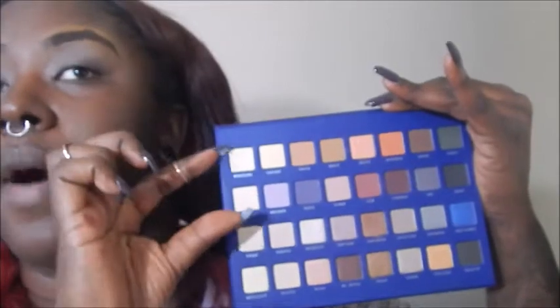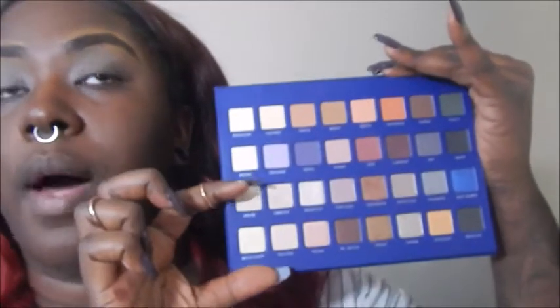Now we're gonna go with the palette. I mean, brand spanking new. So, the two top rows are all mattes. The two bottoms are all shimmers. So you get a little bit of both.